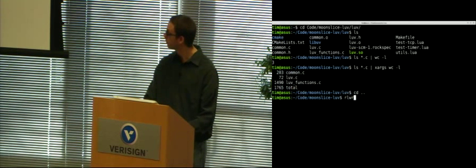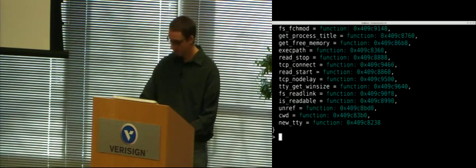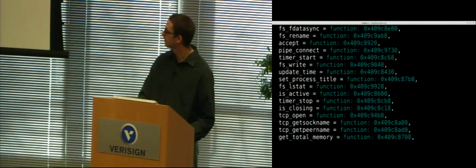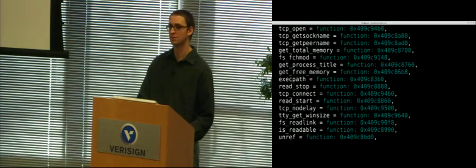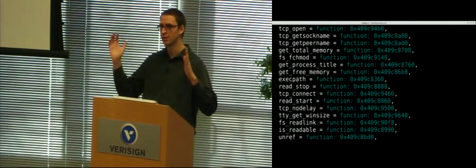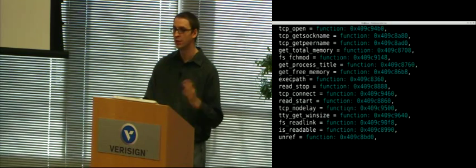All right. Is that clipping on the left? Just a little. All right. So I'm going to require these bindings I wrote. And these are the libuv functions I've bound so far. There's set process title, timer stop, TCP open, get total memory. I mean, all sorts of random stuff. I can get the window size of the TTY. This is so that if I want to write a pretty printer, I know how wide the window is and I can wrap things properly. So these are all just random things that libuv has that Node has needed.